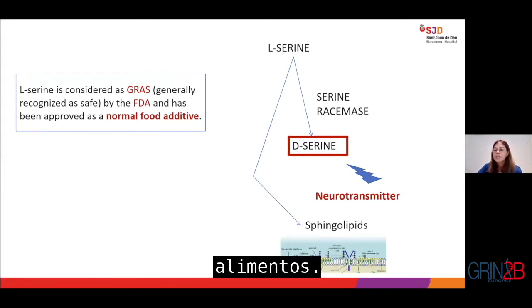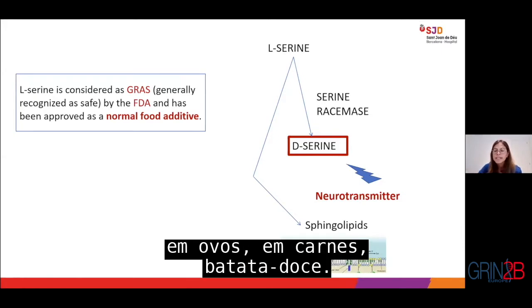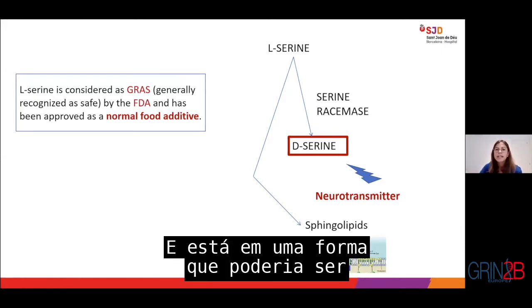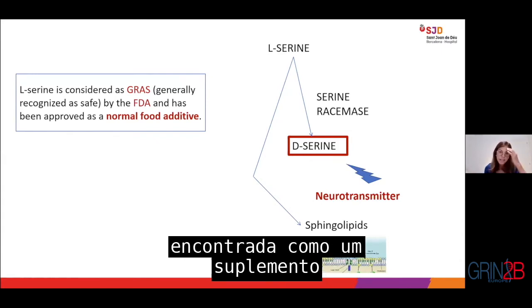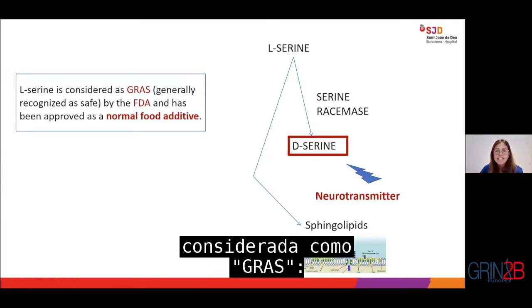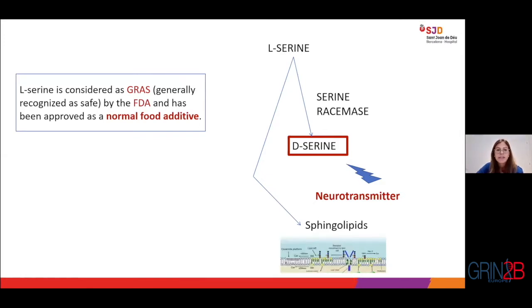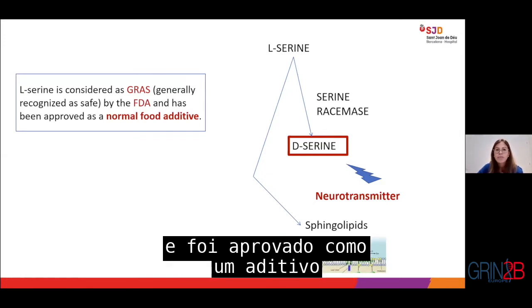L-serine is distributed in foods, for example, in soy products, in eggs, in meat, sweet potato, and it is the form that can be found as a dietary supplement. Indeed, L-serine is considered GRAS, generally recognized as safe by the FDA, and has been approved as a normal food additive.